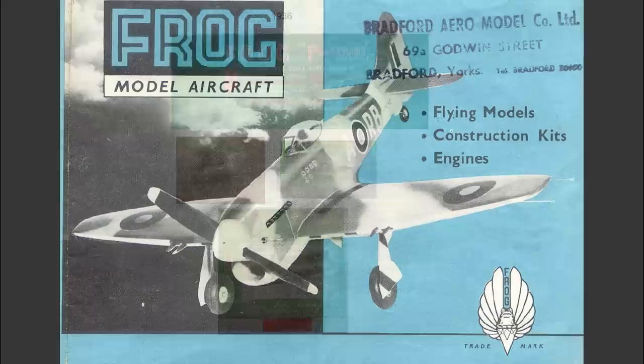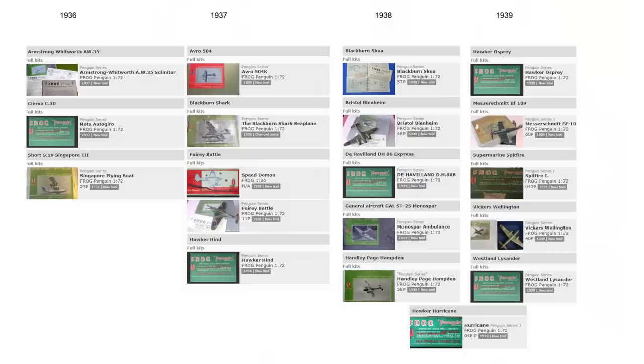Following the war, they went back to their Penguins made of cellulose acetate, as well as added a few new ones made of wood. They also continued some of their flying models. Wood display models were still very common. In fact, companies like Monogram in the USA were still almost completely wooden kit makers. We must also remember that Britain was still on a rationed economy following the war, and many resources were not readily available. Additionally, the cellulose acetate was showing some problems with durability and warping.